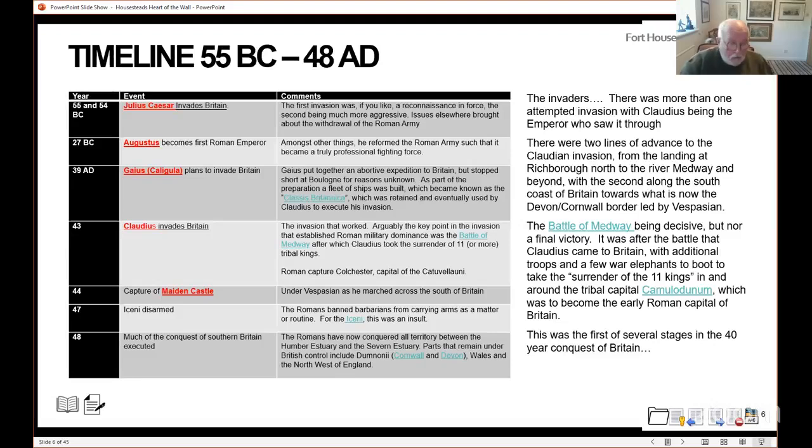Now, one way I try to explain the timeline is something like this. If you consider that the Romans came to Britain on the invasion in 43 AD, and they left about 410, that's about 400 years.